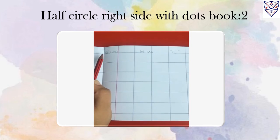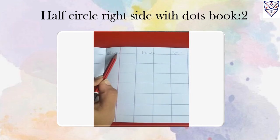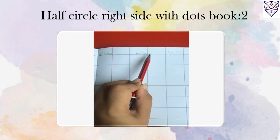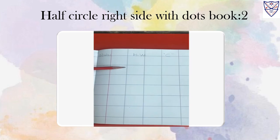Again, write today's date 1/3/13, 1/0/10, 2/1/21, and then H.W. homework and a half circle. Now here you will do your homework.